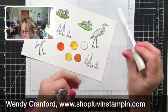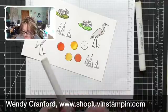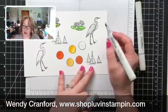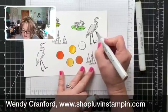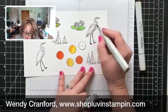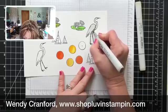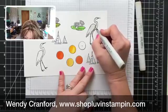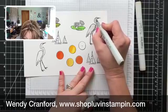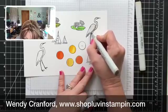Okay, so there's W1. This is W3. Now, I actually want this egret or herring to be as close to this color as I can get it. However, he's going to look more that color if I do some shading. So that's what I'm going to do here, is I'm just going to go in and create some shading on some different parts of his body that would naturally have some shading, like underneath him.